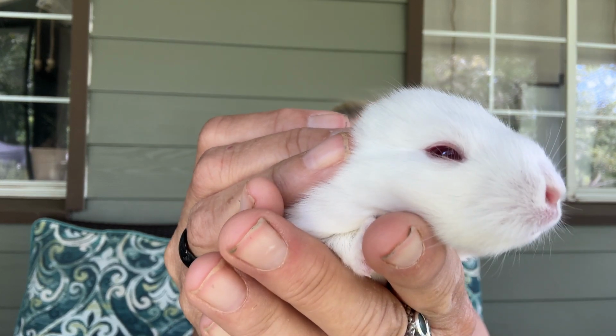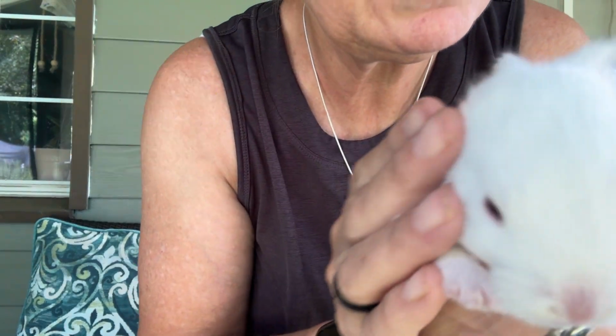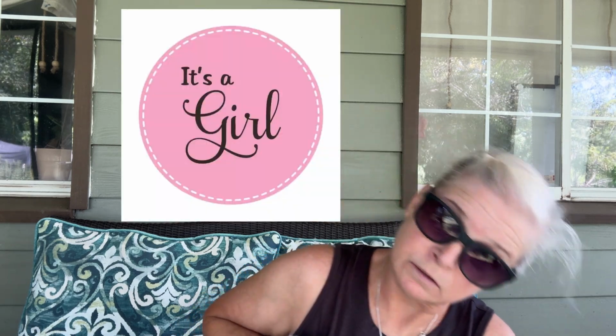You were asking about the eyes. This is a little girl. This is a wigglewort. Okay. Bunny number 2. You gotta see what you are, babe. I think that's a girl. Okay, hang on. I think this is the boy. Guess this is the wiggly one.